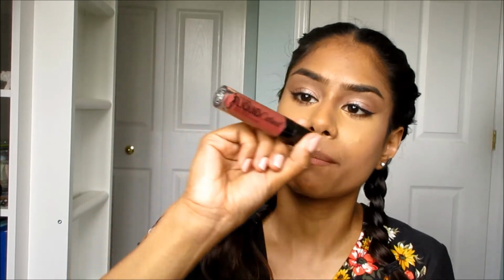Alright, so this is the other color that I'm currently wearing on my lips. This is from Wet n Wild. This is their MegaLast Liquid Catsuit. I have the shade Give Me Mocha. I don't know why it's called Give Me Mocha because it's not brown. It's kind of like a nude, but it has a little kick, you know, a little extra flair to it.